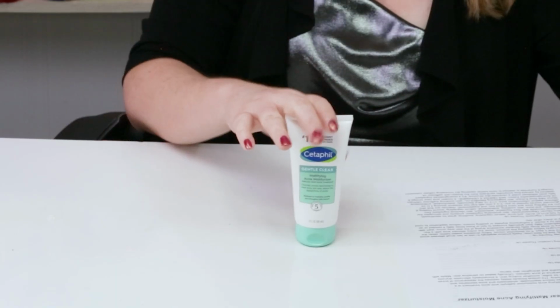Anyway, so my first criteria is packaging. No issues with the packaging. It's not very exciting, but it's efficient. So, in terms of denatured drying types of alcohol, this does not contain any of those. And surprisingly, it's also fragrance-free.